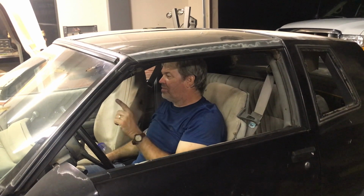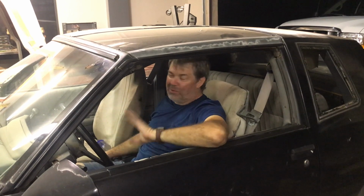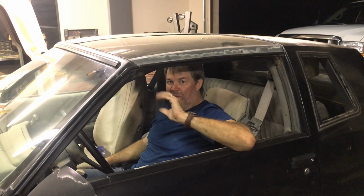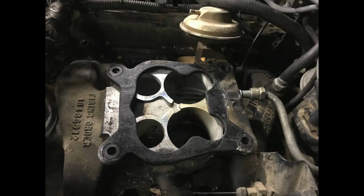So that's one thing. The other thing is we took the carburetor off. This thing wasn't idling last time, and so figured, you know what, let's just pop that off, see what it looks like. The spacer plate between the carb and the manifold was 180 degrees, upside down, backwards. You could have put a bolt in the backside of that thing. It was leaking so bad. So no wonder this thing would not idle. It was not even close.